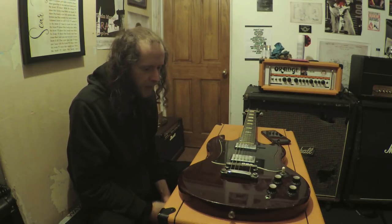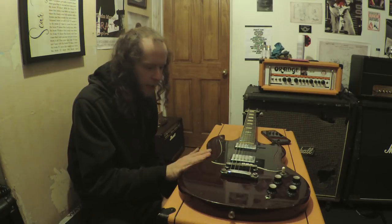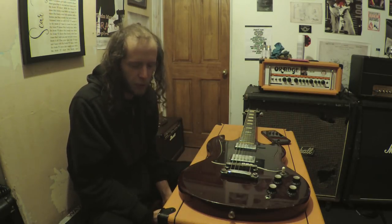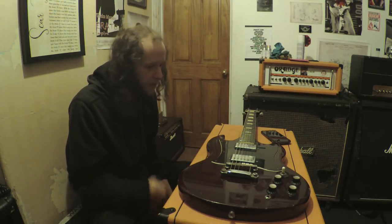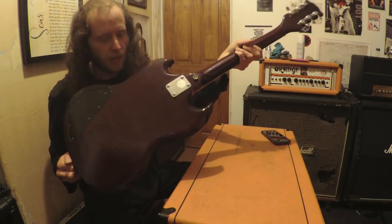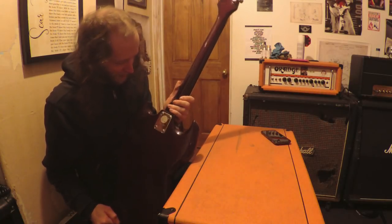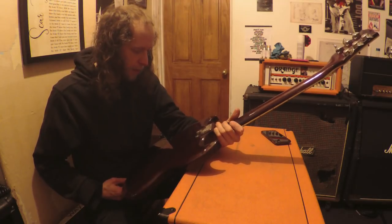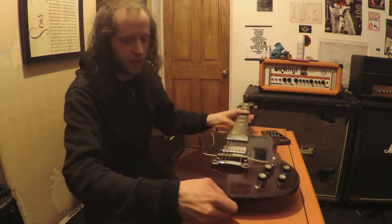This guitar has been played a lot and it's been loved, and that's awesome. The fact I bought it from the original owner is really cool. This is a Rose Morris SG copy, made in Japan. It's a bolt-on neck, which I really like a lot. Set necks are okay, but I do like bolt-on necks. This is serial number 1076, and I really love this guitar.